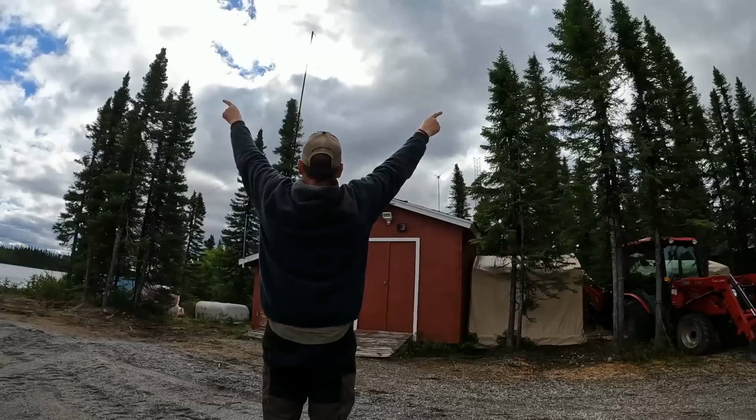The sun! Well, guys, I'll take that little bit of sun that's popping through today, and it's time for us to get this skirting finished off. Let's go.